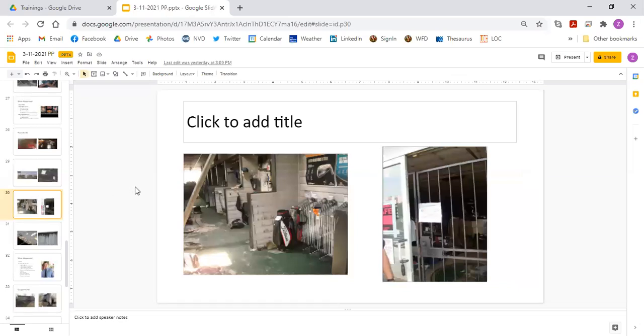This is inside. These are the display racks that the firefighter became disoriented in. He got tangled up in all this stuff. This is the metal gate that they had to go through to get in.